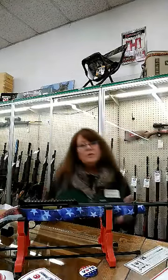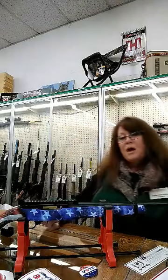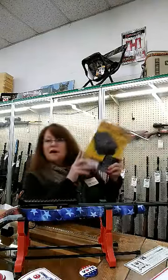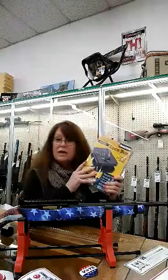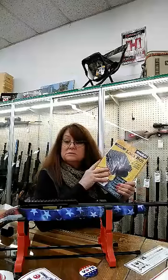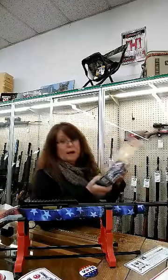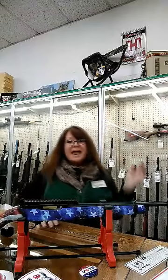Now everybody's very aware of how we need to protect our investments and keep things locked up and safe. We have a wide variety of lock boxes. This is for your pistols. We also carry a variety of strong box safes for your rifles. We carry Kodiak, Ridgeline, and Fortress.